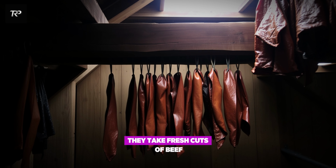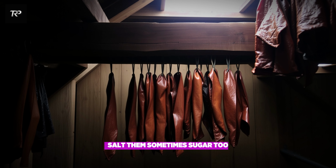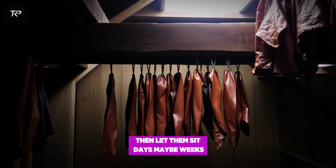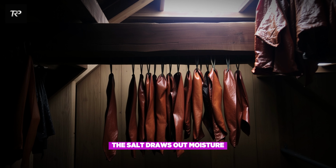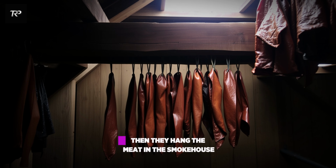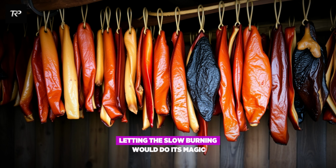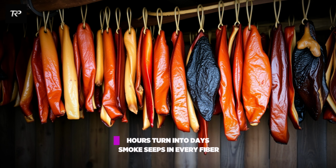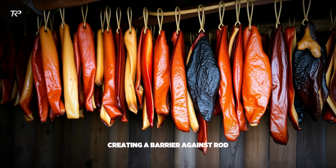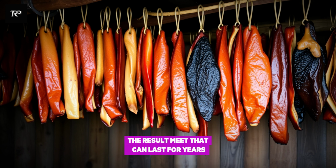They take fresh cuts of beef, pork, even fish. Salt them, sometimes sugar too. Then let them sit. Days, maybe weeks. The salt draws out moisture, making it nearly impossible for bacteria to grow. Then, they hang the meat in the smokehouse, letting the slow-burning wood do its magic. Hours turn into days. Smoke seeps into every fiber, creating a barrier against rot. The result? Meat that can last for years.